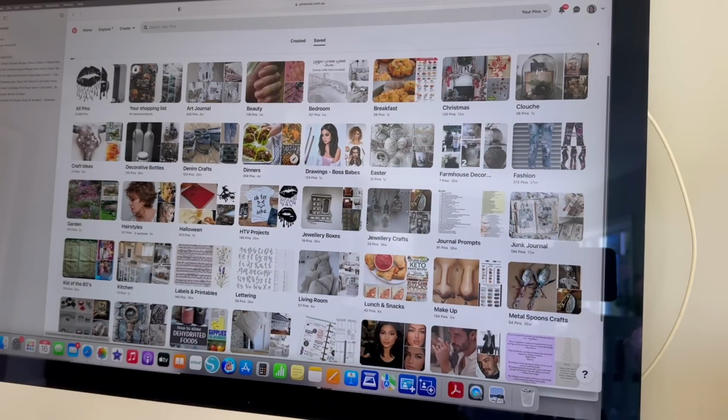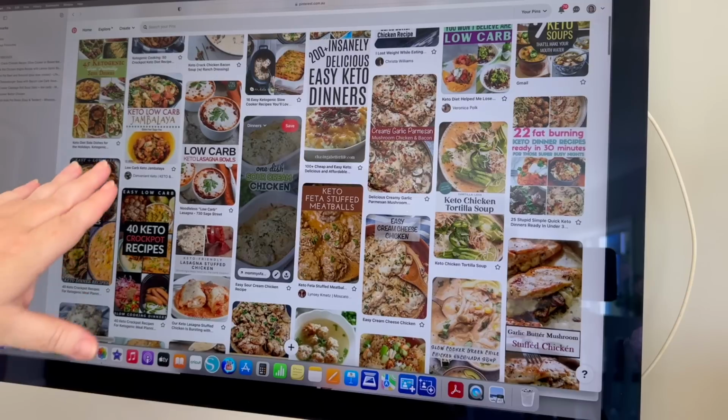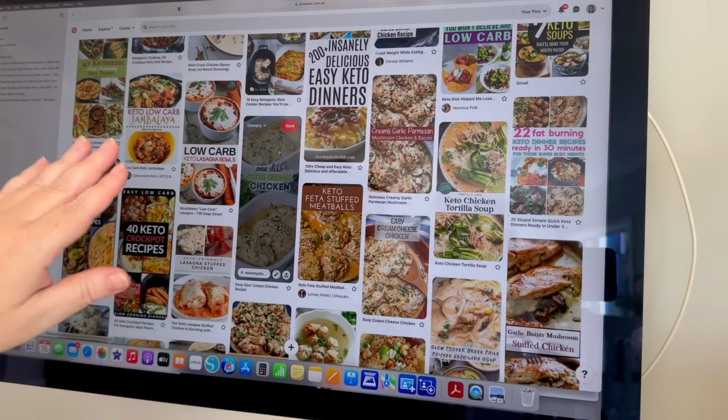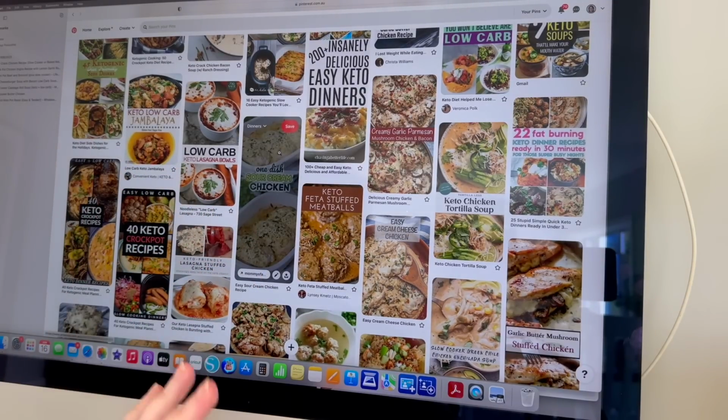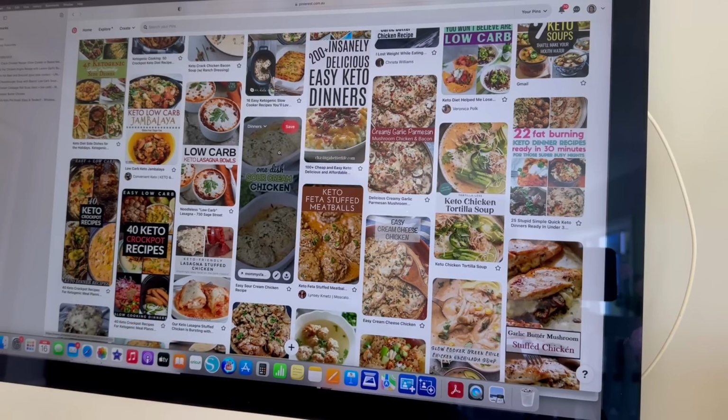I've got one here for dinners. In this dinners tab, it's mostly, I think, pretty much all keto-friendly or low carb dinner ideas. I'll go through and pick 7 meals out of these recipes, and they're all very basic, very simple recipes. I don't like complicated recipes.